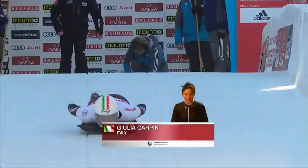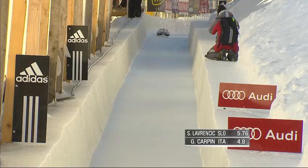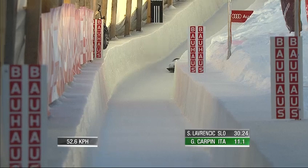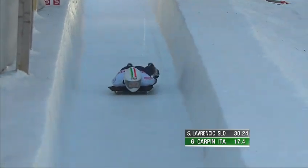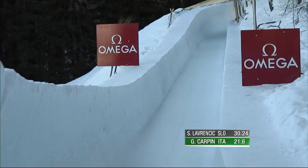Well, next up and blasting off very quickly is Giulia Carpin of Italy. First time we've ever seen her. She's not competed in a World Cup race before. Again, another former sprinter. She was a long jumper as well. A little bit of a quicker start under her belt. It's crazy to think that her first major international competition is a World Championships, and she's going off second. That's not an experience that most athletes get to have.